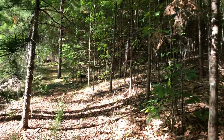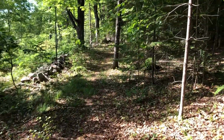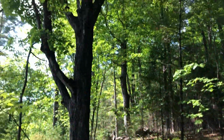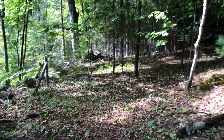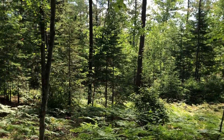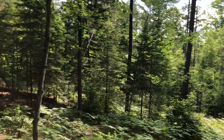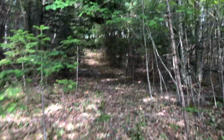The ticks have been pretty bad, but that's to be expected. They always are. I don't think anything's gonna make them go away. Sugar maple. Nice to see everything greening up again. I'll head back up the hill to the yard.